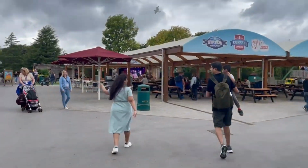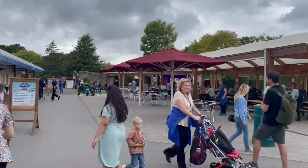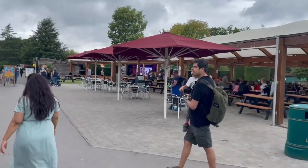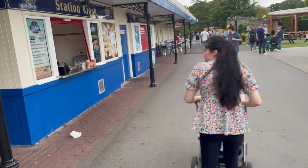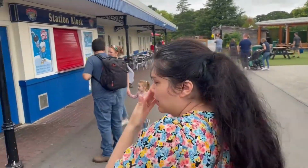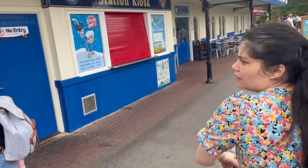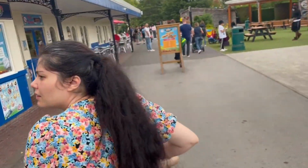I mean, it'd be cool if Emma wasn't like how she is, we could sit and watch a show. I think we're going to take him in this direction, maybe go on the Caterpillar Coaster or Contiki. Or Mummy wants to give him a fun drink as well, like a fruit shoot or something. So maybe we'll find something like that first before we move on.